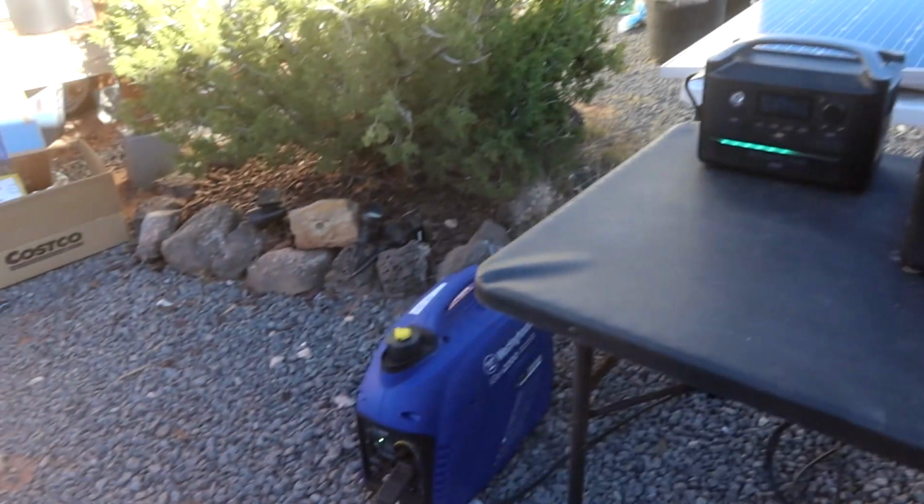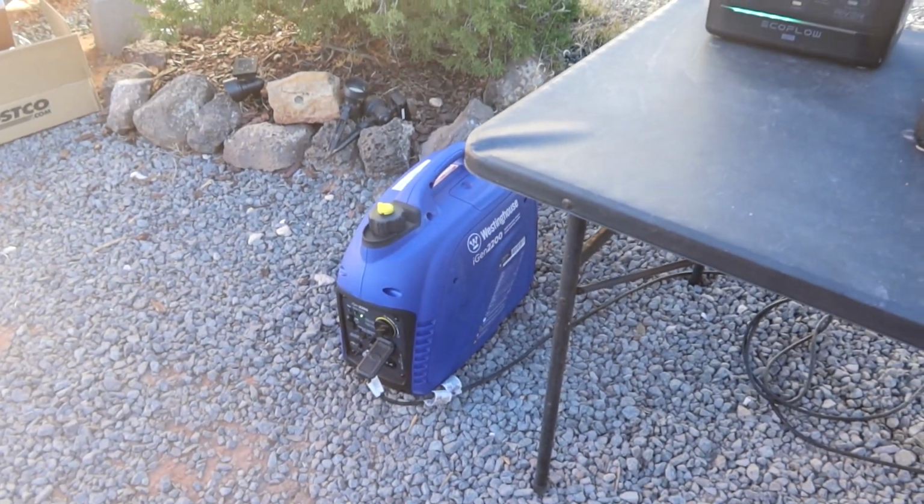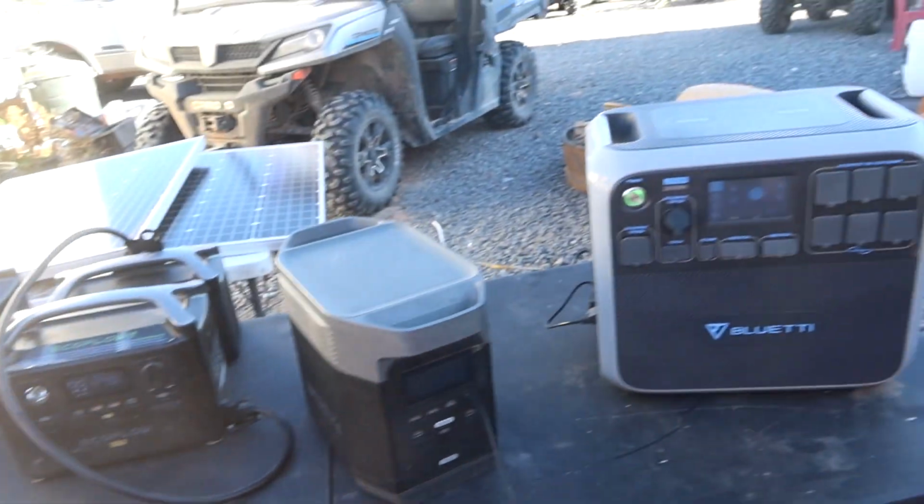And I'm going to keep you updated on that generator too. So far, I'm very impressed with it. Nice and quiet. It's quieter than it sounds in the video, trust me.